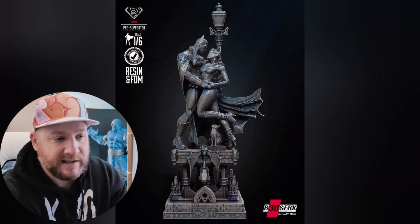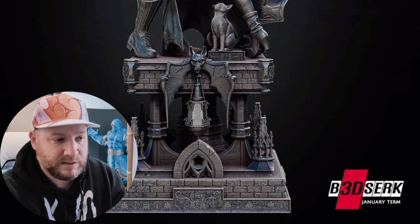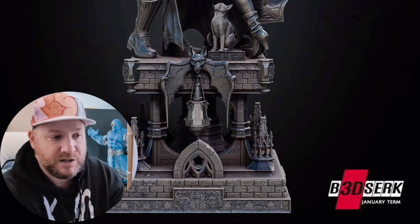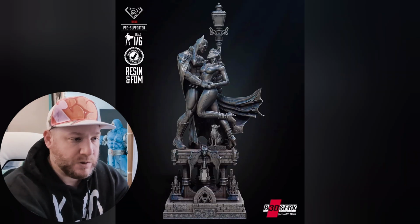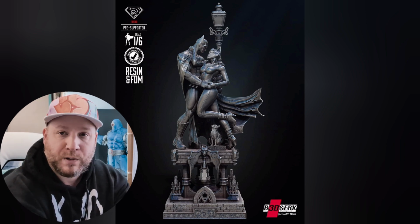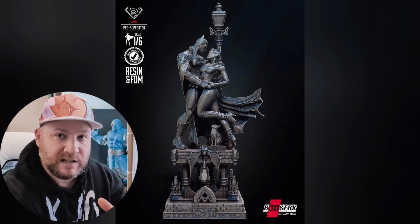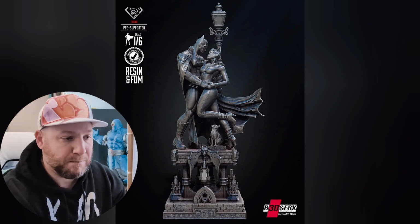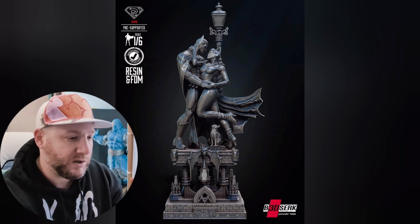It looks like they're standing on top of a Gothic base, in Gotham, maybe like a cathedral or something. But at the same time, we have a lamppost on top of the base. So it doesn't really make sense that there would be a lamppost on top of a building. So it's a little bit of a stylized interpretation as far as the base concept goes. But overall, I do like the base. I think it looks really cool.